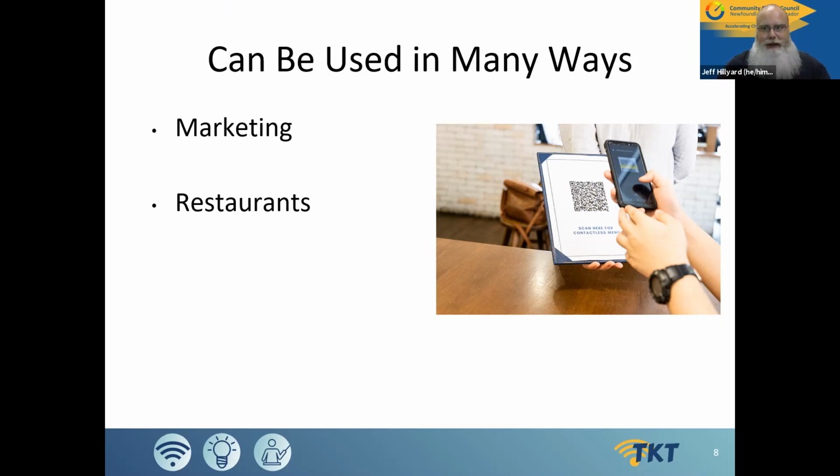Maybe they're just on the table. In this example, a server or someone is getting the customer to scan it. But you would go into a restaurant, sit down, there may be a QR code on the table. And instead of having a menu, you take out your phone, you scan the QR code, and you go right to that restaurant's website, right to their menu, and you can look at the menu on your phone.